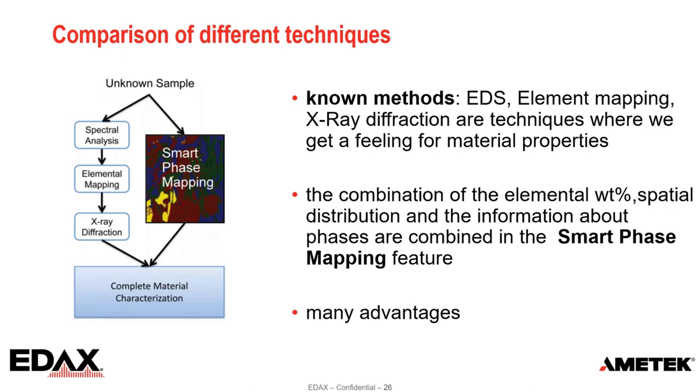In order to obtain a good result and detailed phase composition, the three methods described above can be combined. Thus, EDS analysis, elemental mapping, and additional X-ray powder diffraction can be performed on the sample. However, this means that obtaining the information will be very time consuming as different techniques are used. This is shown in this image on the left path.